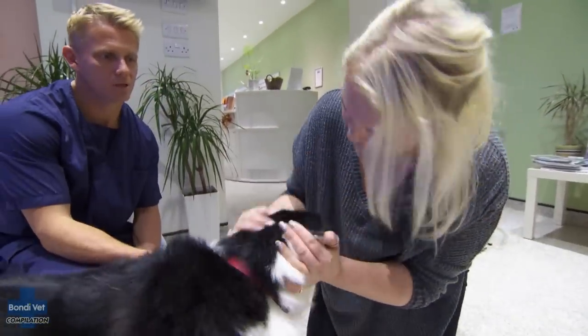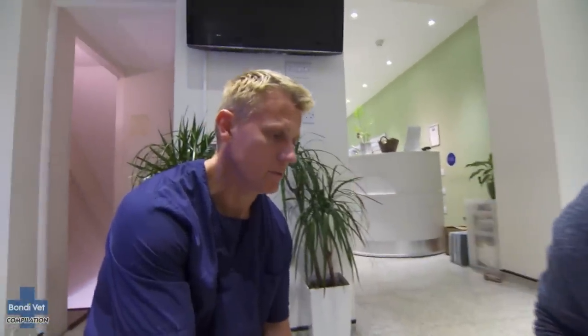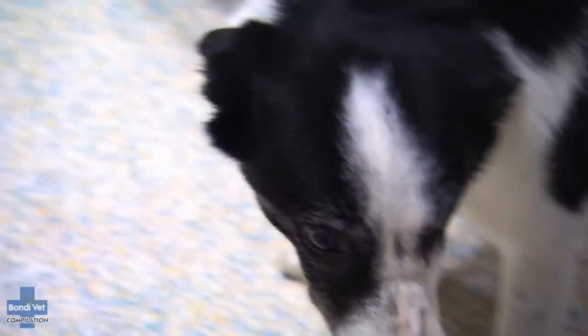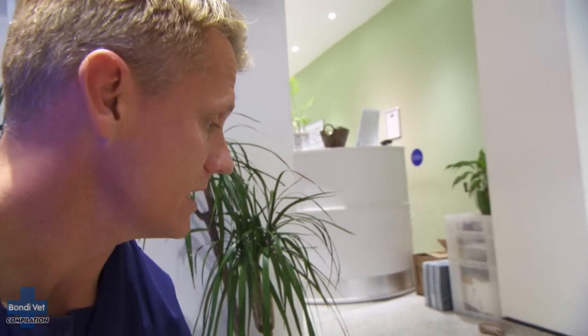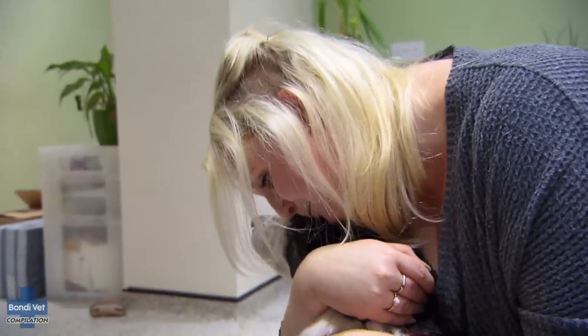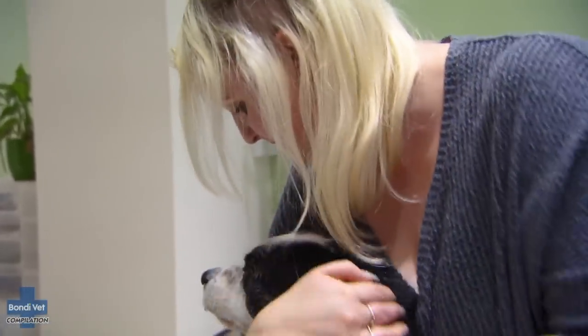Joy. But the good news is even better, because not only has he been a gentleman, but all the concerns that you had, they're not concerns. Oh, that's brilliant. So the lump here is just a normal old cyst that's present in his skin. Okay. And that's absolutely fine. No need to remove it. Yes, he's an old boy. He's got a few old dog problems, but that's all they are.